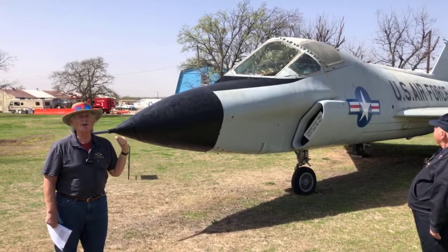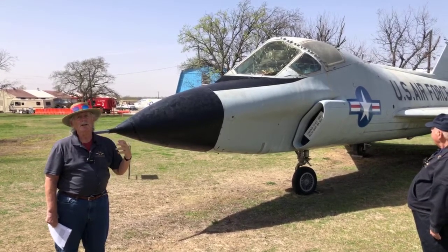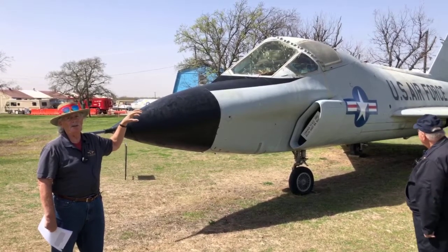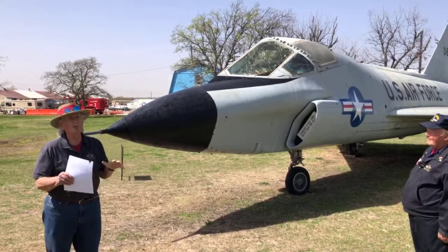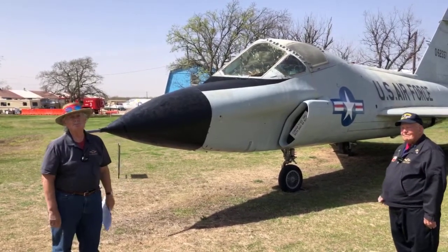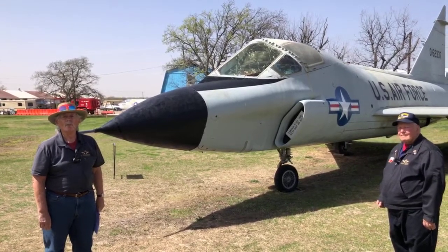As this airplane started to get faster and faster, and it never was a really fast airplane, but as it got faster and faster, there was buffet that would occur in the cockpit and on the canopy. So the vortex generators were put on the airplane to smooth out the airflow over the canopy to reduce that buffet.